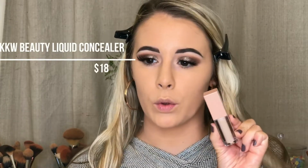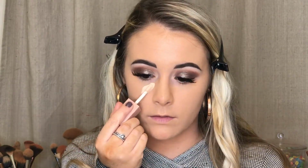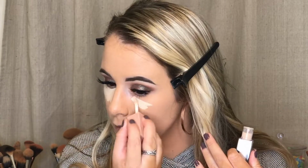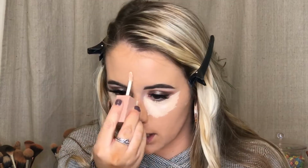Alrighty, then for concealer, I'm going to use the KKW Beauty Liquid Concealer in the shade 2. I have heard many good things about this doe foot applicator, how it bends. You see how, I don't know if you can even see, but it has a bend to it, so it's not super stiff going on the eye. I don't know what finish this was supposed to have, if it's supposed to have a matte finish or a natural finish. Not too sure, but we shall see.